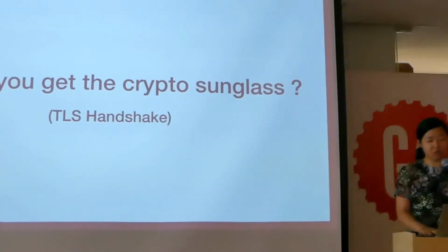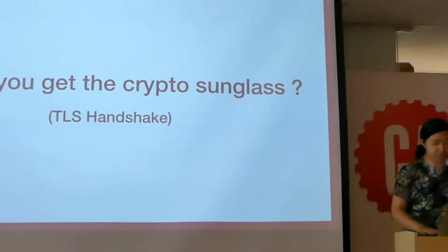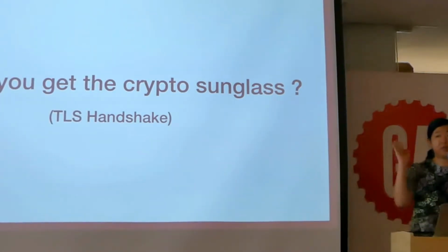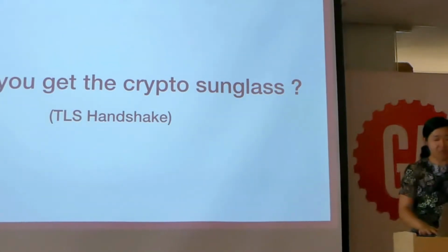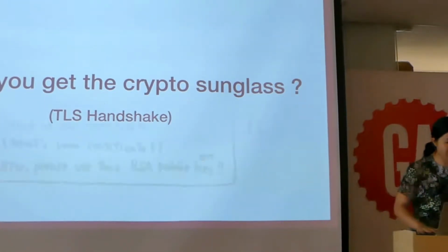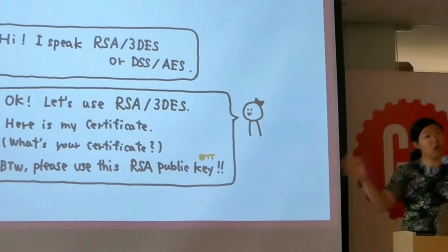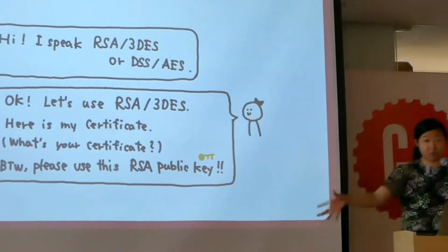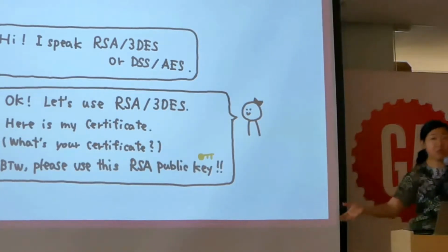So, when you make the HTTPS special sunglass, you go through a process called the TLS handshake. It goes like this, and we'll look at it in technical terms, but first with a stick figure. The browser says, hi, I speak RSA, which is a type of public key cryptography, or DSS is another one. Which one should we communicate with first?